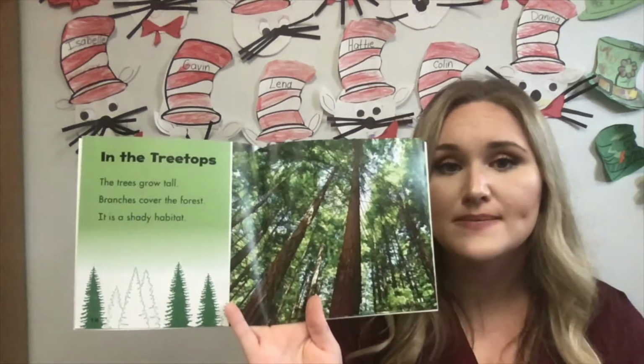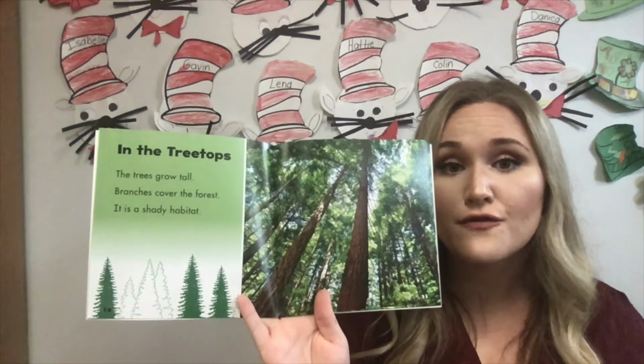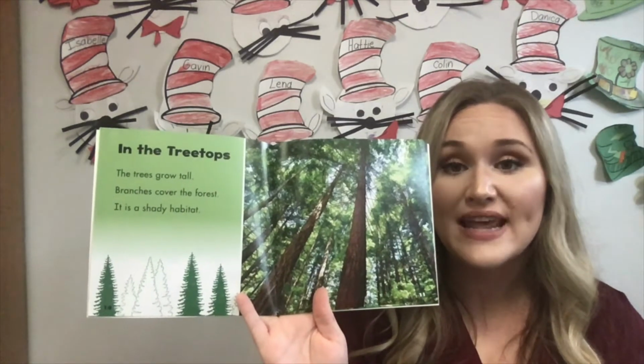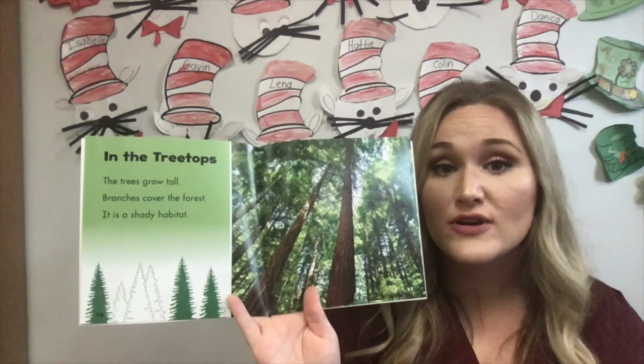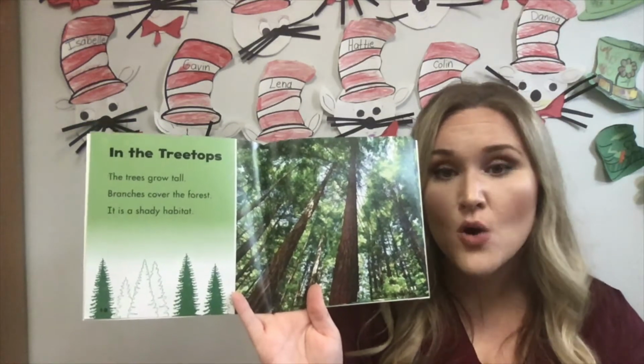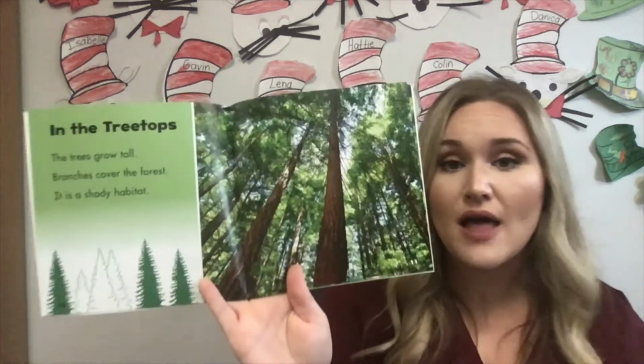In the treetops, the trees grow tall. Branches cover the forest. It is a shady habitat. Did you know that there's many animals that live in the forest? They live high in the treetops or low on the ground or even halfway through on the branches.